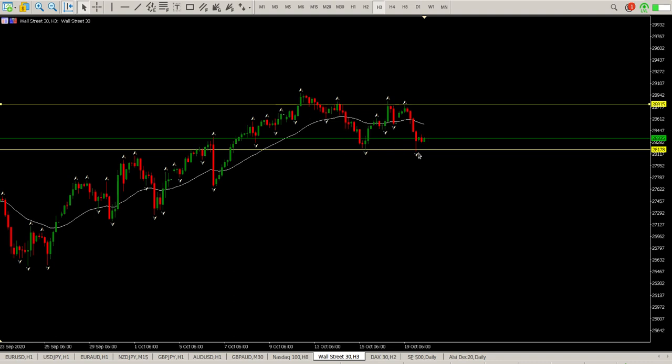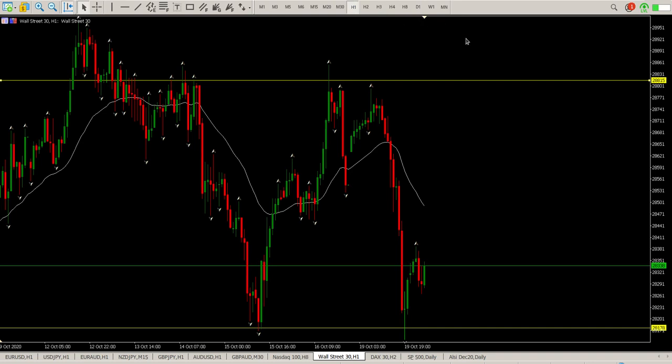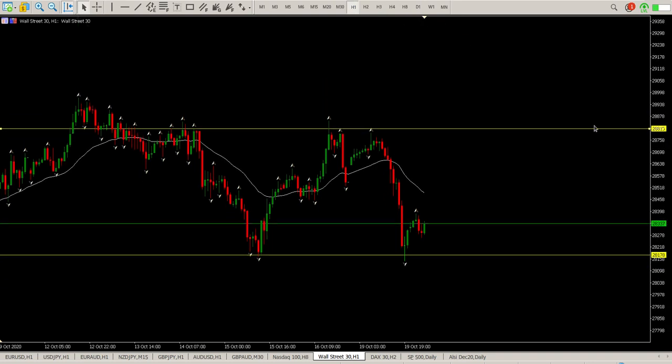We do have a major area of support here, and by the looks of things on the 3 hour, inside bar, then an engulfing bar, now we're forming an inside bar. So a bit of confusion at this level, but you can see there's a similar kind of setup: confusion, and then we bounce to the top and then down. So is this the range that we're going to be looking at for the next 2 weeks? Because I suspect we're going to go into a range until the elections are over. Okay, so that's the setup that we've got.